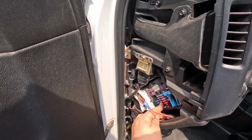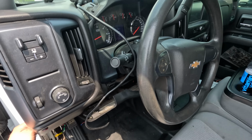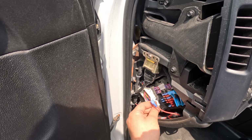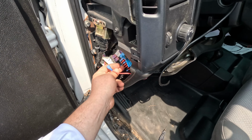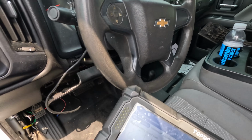So the problem is loose terminals in the fuse box. Either they can replace the whole thing, or more than likely they're going to leave it. Just being honest. But I'm wiggling it, nothing's happening. All I did was bend the contacts back a tiny bit, and it's working. Let me just do another scan. Oh, at least now I have AC.